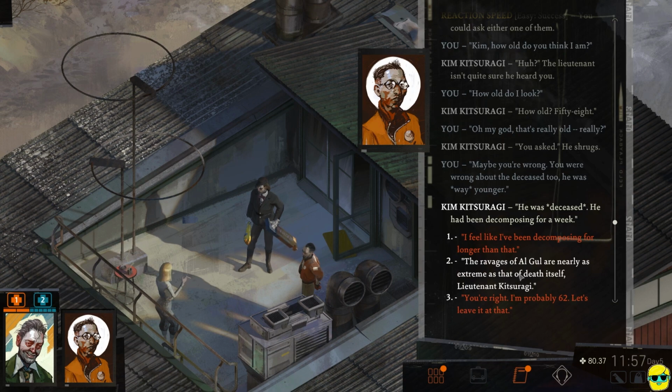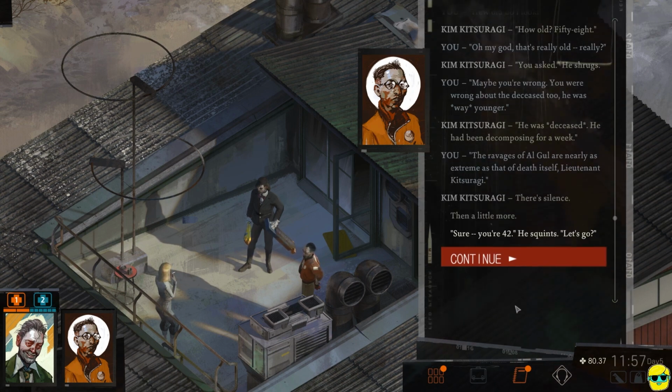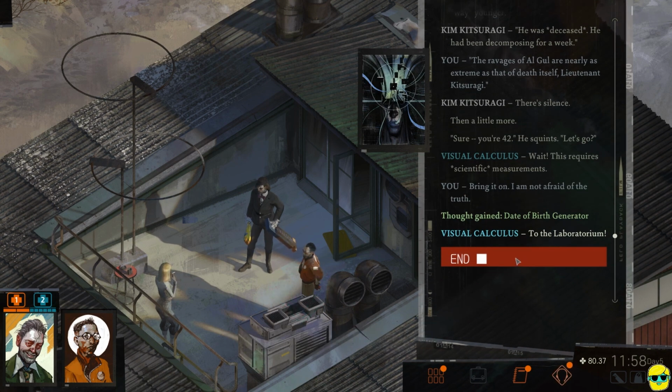The ravages of Al Ghul are nearly as extreme as that of death itself, Lieutenant Kisaragi. There's silence. Then a little more. Sure, you're 42. Let's go? Wait. This requires scientific measurements. Bring it on. I'm not afraid of the truth. To the laboratorium. All right.